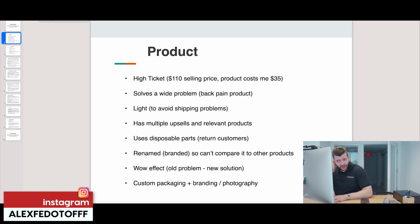So what we're focusing on here is a high ticket product. This product here we're selling for $110. The product cost me $35, so it's about a 3 to 1 return on ad spend. This is a back pain product that has a massive market. So this is what we're going after. We are looking for products that have a massive market that you can scale to 10, 20. This store here will be doing $50,000, $100,000 a day like our other stores, but we are looking for that massive appeal, right? And the way I think about it is this way.